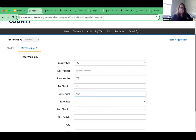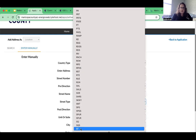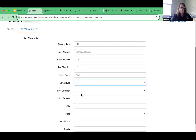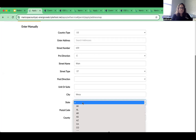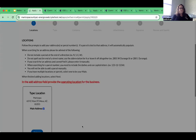Main Street. And you'll see each little bit of this address has a separate line. There's no post direction, there's no suite for this. The kitchen is located in Mesa in the state of Arizona. And the county is Maricopa. All of these applications that you will be filling out will all be in Maricopa County.